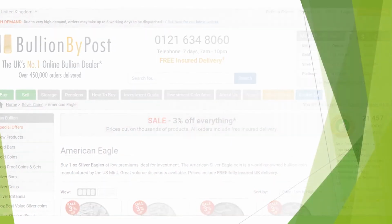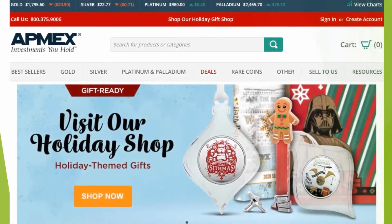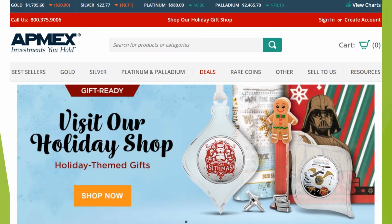In America, you have the largest dealer, APMEX. This site is quite renowned for purchasing precious metals in America. You will have no problem purchasing from this website, but always try it for yourself, as every investor has different experiences. While searching for silver bullion websites, you can create a list of dealers that purchase silver also.